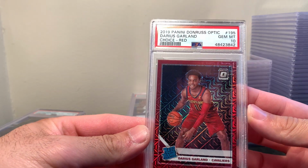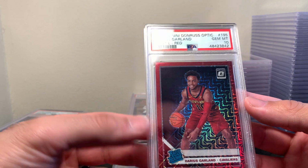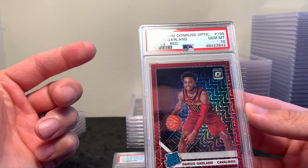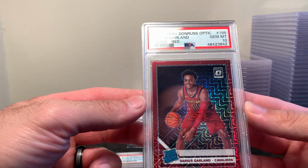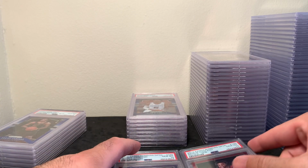This is one of my favorite cards actually right here. I'm still loving the mojo effect that this has. In Donruss it's called Choice, and in Optic it's called Infinite. And then in Prism, when you have this effect, it's numbered to 25 and it's called Mojo.